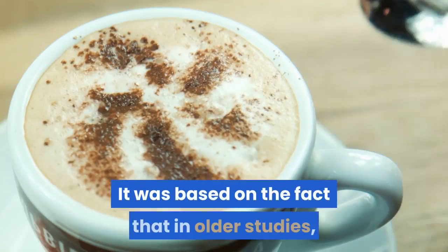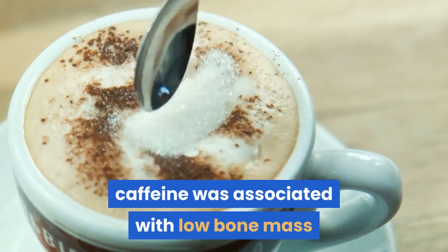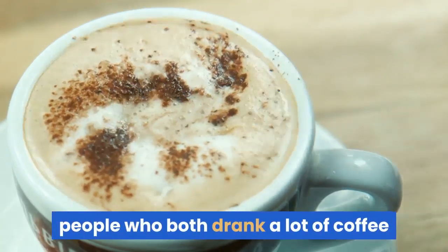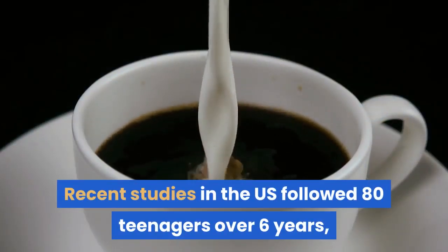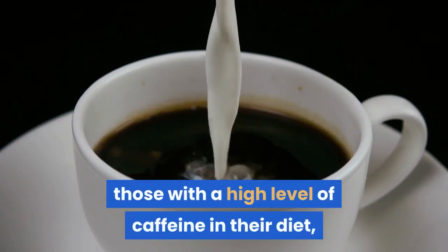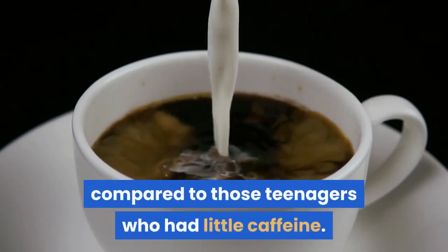It was based on the fact that in older studies, caffeine was associated with low bone mass because those studies were done on elderly people who both drank a lot of coffee and had diets that were low in calcium. Recent studies in the US followed 80 teenagers over 6 years, and found no difference in the bone density of those with a high level of caffeine in their diet, compared to those teenagers who had little caffeine.